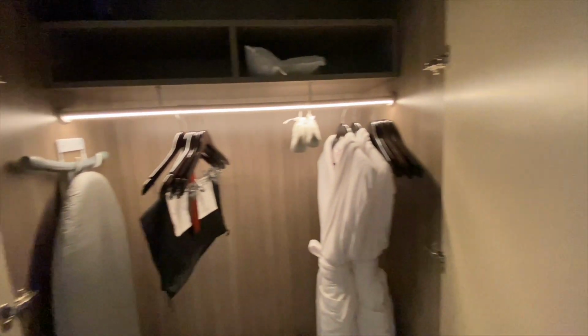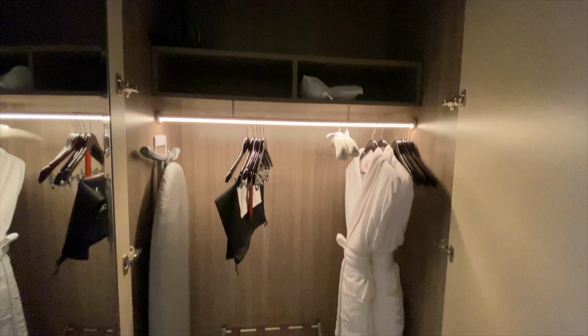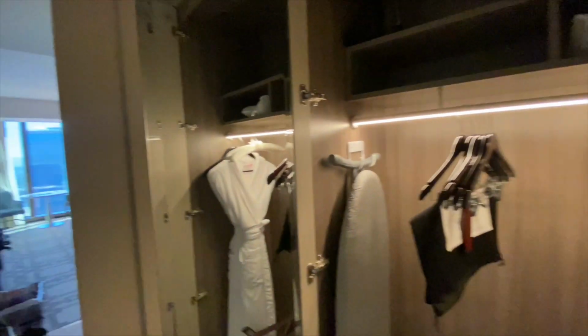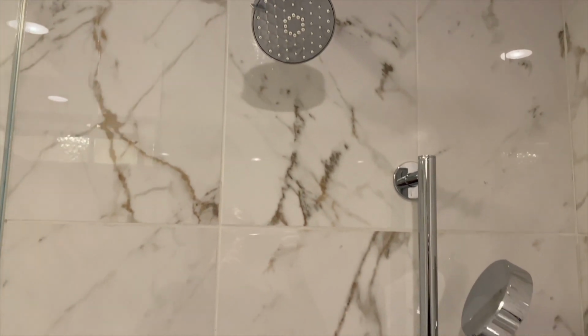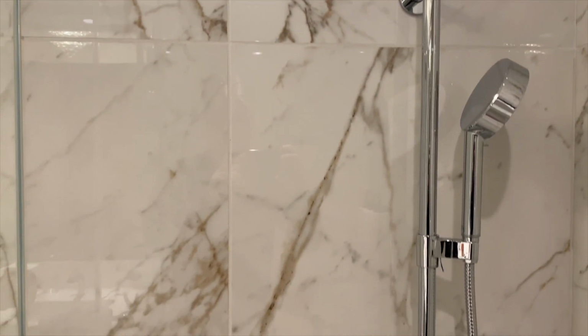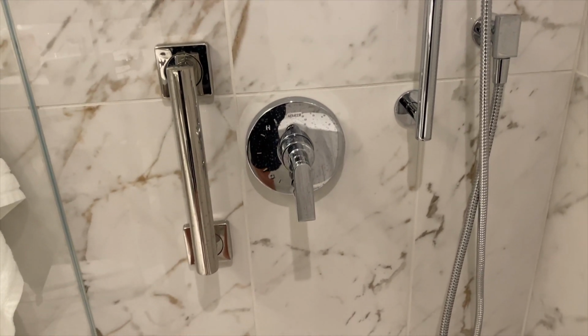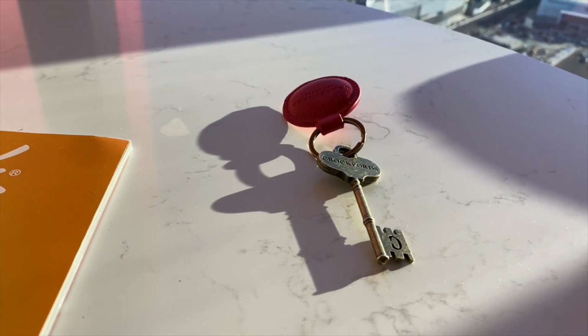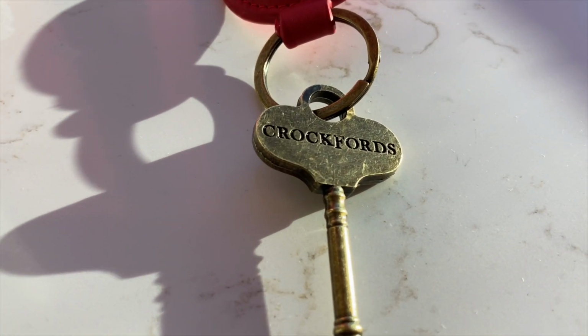So if you are staying in the Hilton side and you really want that suite, shell out the extra money, go ahead and book the suite. If you are staying in the Crockford side, understand that just by booking a standard room, I'm a Diamond member, they did not give me an upgrade because they were full on the night that we were there. So they did not give me that upgrade. Just be aware of that if you are looking to book here.